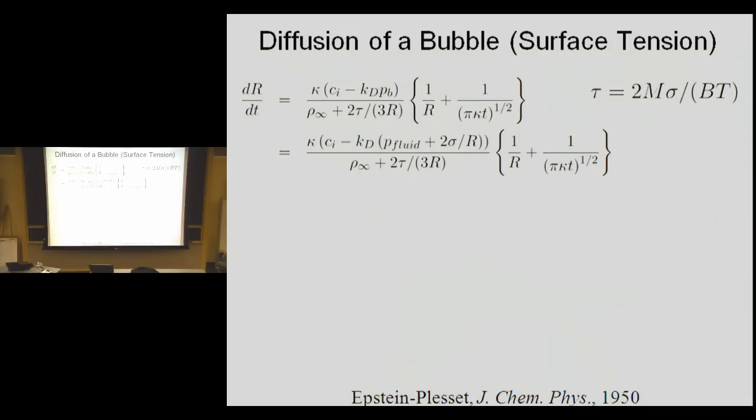Okay, so now this is also from Epstein and Plesset in the same paper, and in this case the equation gets a little more complicated. But what they included now are the effects of surface tension, which we were kind of alluding to before. What we do is we define this extra parameter, which is essentially what we might call a supersaturation fraction. It describes the relative concentrations of dissolved air in the surrounding solution and in the wall of the bubble when the bubble is of infinite size.